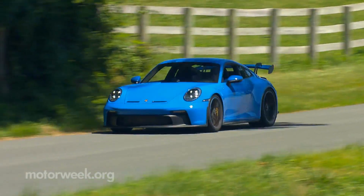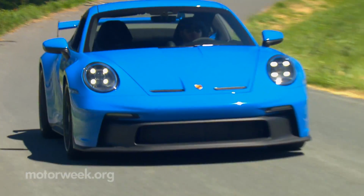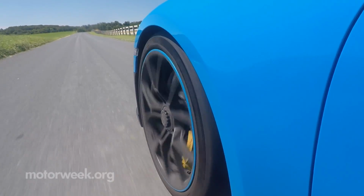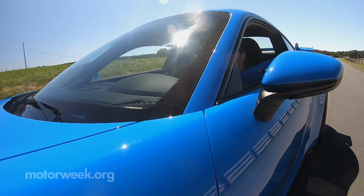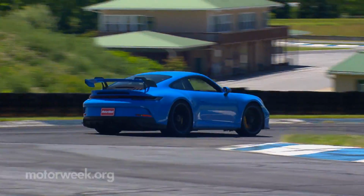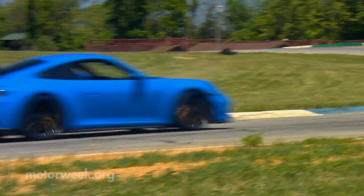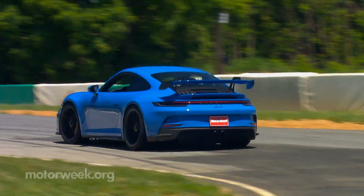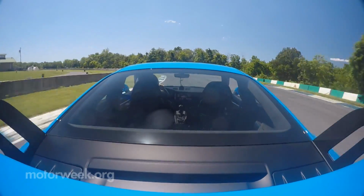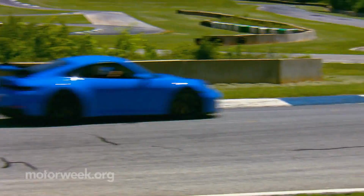Porsche fans know that there are two distinct families of 911, the Carrera family and the GT family. And while they both fly the Porsche flag and have many similarities, the GT family is packed full of a lot more racing technology from Porsche Motorsports. And this 7th generation 2022 Porsche 911 GT3 without a doubt sets a new level of performance for the 911.